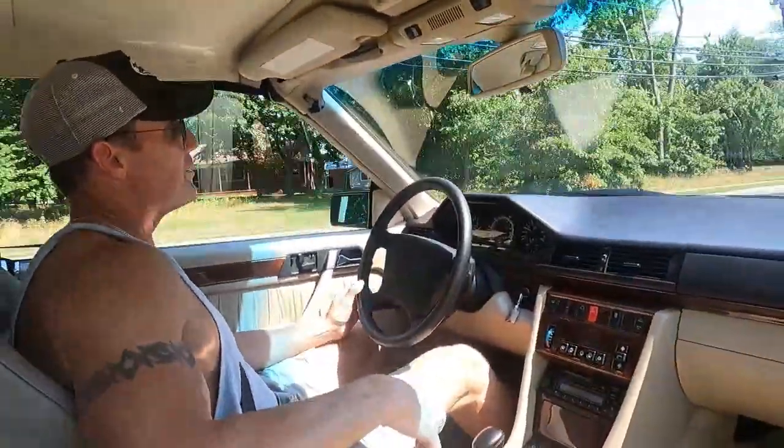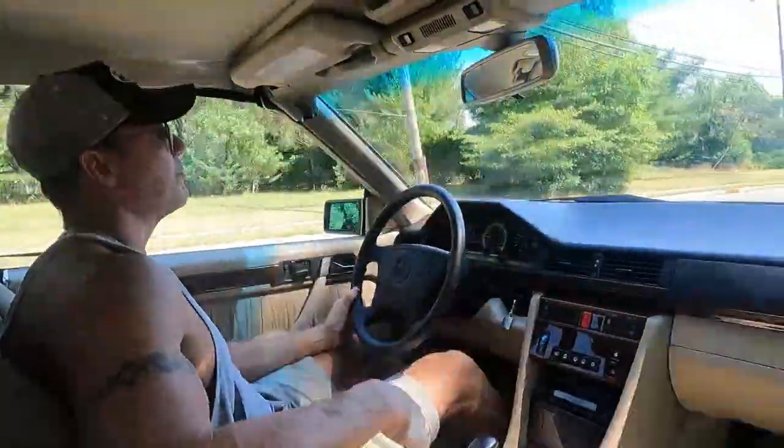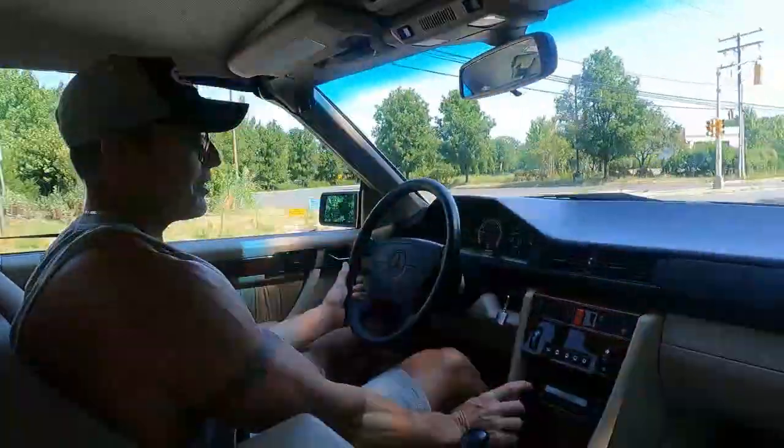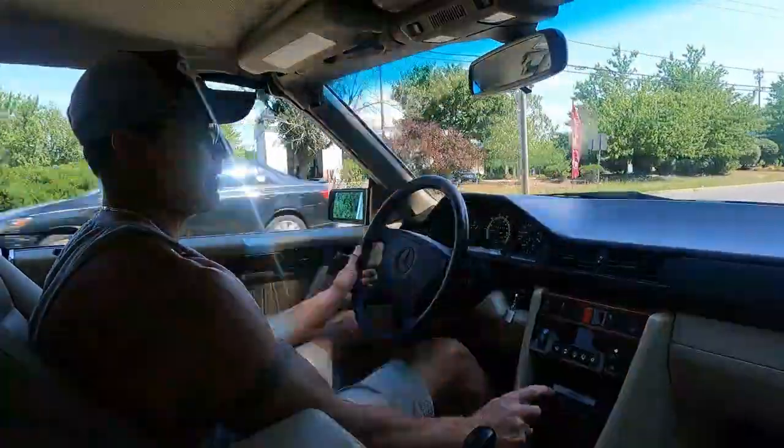Like I said, the car runs and drives fantastic. All the power options function as intended. Power seats, power windows. Got a freshly rebuilt Becker radio in the car.